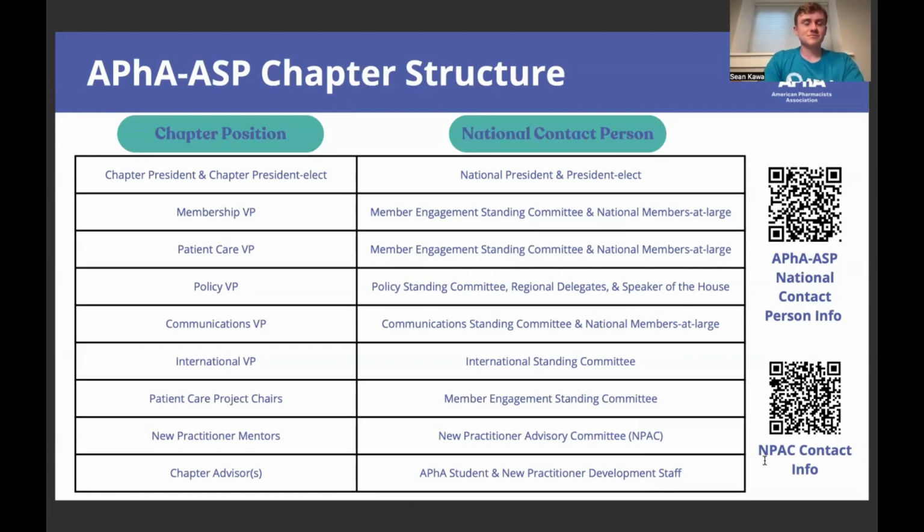Right over here on the right side, I also attached QR codes that will take you directly to contact information for all of the other individuals listed on these slides, as well as for our new practitioner advisory committee. And once again, this is really just for your reference as chapter president as you go throughout the year if you get questions from your chapter leaders.